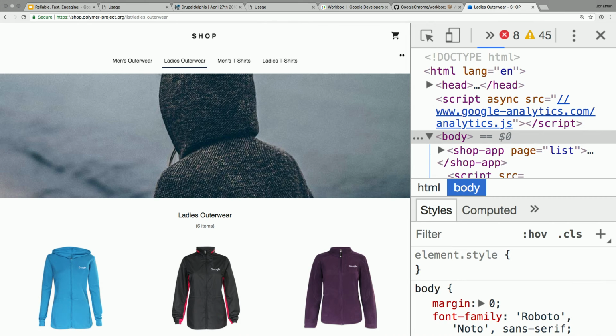So if I come to the store, I'm online, right? I could load a couple items per category and load up their images so that they had everything if they go offline. Or if they click on ladies outerwear, I might preload ladies t-shirts in my service worker. And you can do all of those things. You just gotta program it. You just gotta tell them what to do.